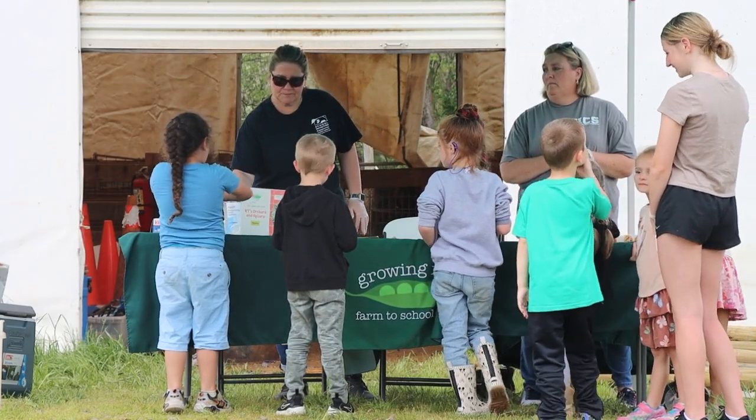But we have recipes that we've created. ASAP has helped us with some recipes, and we try to balance our menu out on days where we might have an item that takes more time to prepare with something that's easier to make, so the workload is not so heavy for the staff. Try one item and see how that goes.